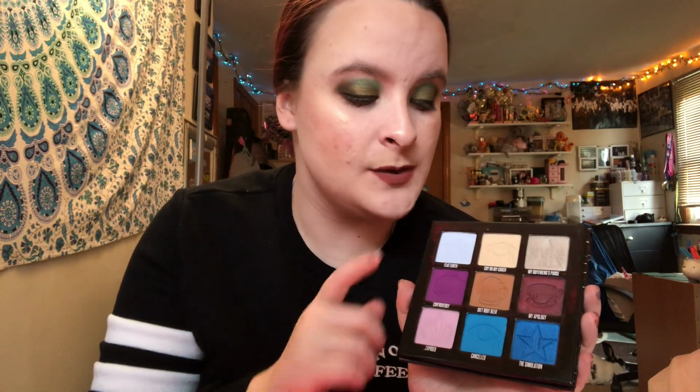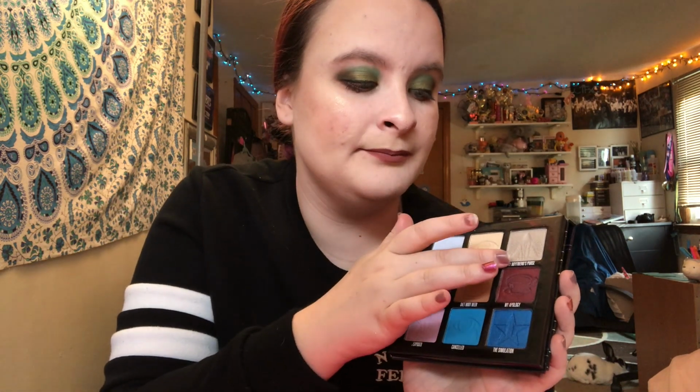This is the shade I'm most drawn to, and the pigment is not there. It takes forever to get the pigment, and then once I feel like I finally got it, it goes away because it's a pressed pigment. It's a pain. Exposed and Flat Earth are not that pigmented. Root Beer and Cry on My Couch are fine. My Boyfriend's Purse, I don't really like that shade.